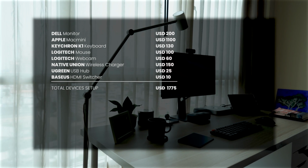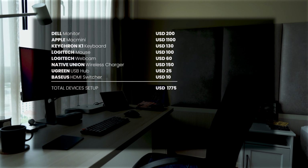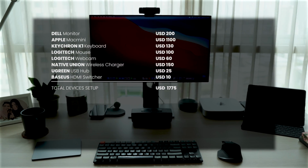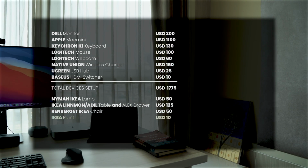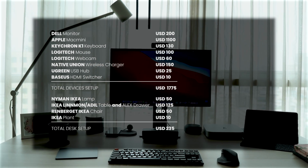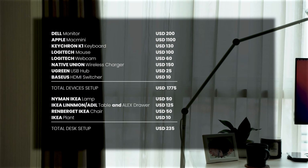And this to me is the main cost for this. In comparison, you'll have to pay $1,900 for no customization whatsoever for the same configuration if you want to buy yourself the new iMac with this configuration of my Mac Mini. And then comes the additional cost of the individual choice, whether you want to get a lamp or the table and the drawer and the chair and the plant. It purely depends on how much you want to spend, but I highly would recommend spending more on the chair and the table because it is extremely important for your back support and for your future cost and expenses that might happen because of bad posture.